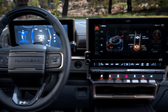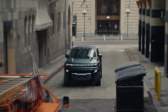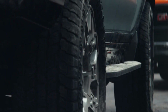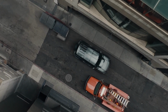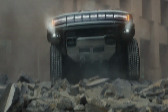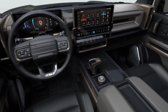There's plenty of tech on board, including the interestingly named Watts to Freedom mode that unleashes the truck's maximum performance. But perhaps the coolest bit of sci-fi technology is the so-called crab walk function, which effectively allows the Hummer EV to drive sideways for maximum manoeuvrability. It also gets some adaptive air suspension that can raise or lower the car to help you get over whatever obstacle might be in front of you.